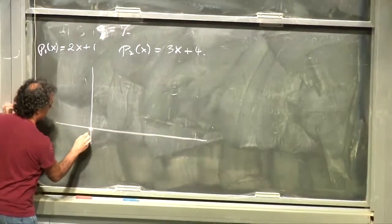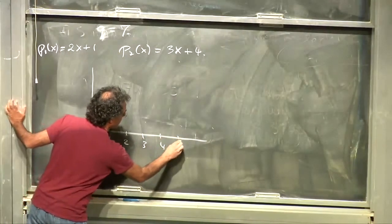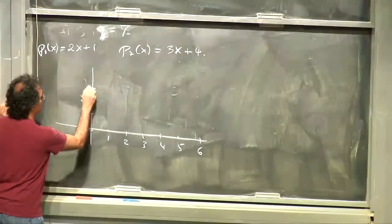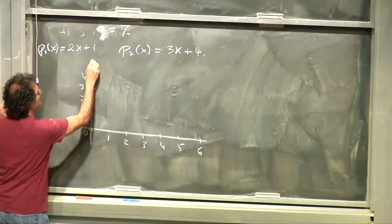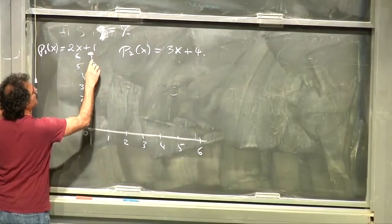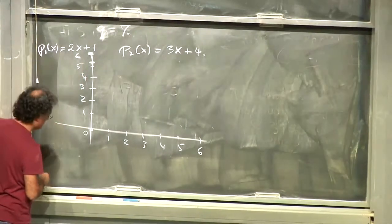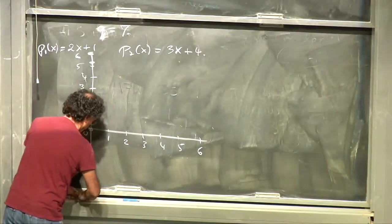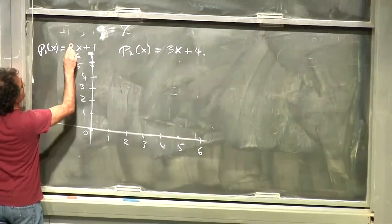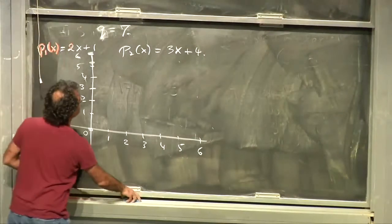So here we have 0, 1, 2, 3, 4, 5, 6. We have 1, 2, 3, 4, 5, 6. So let's first plot out p1 of x. So let me write it like this, p1 of x, and there's p2 of x.